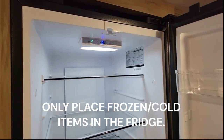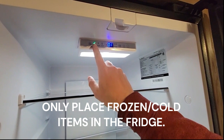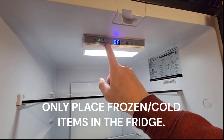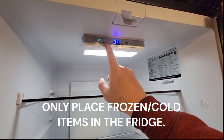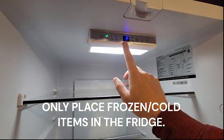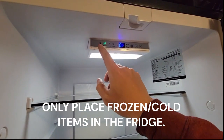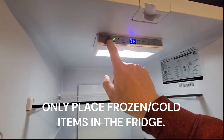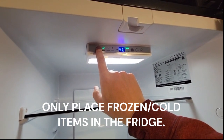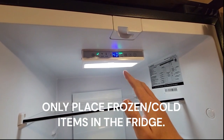And how this one works is that you'll see this is a normal indicator if there's an over amperage or under amperage. Under amperage would mean your battery is too far depleted, and then OF means off. So to turn this one on, all you do is, this isn't really a button, you just put your finger on it and it senses it. 5 seconds, it turns on like that.